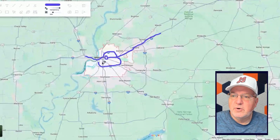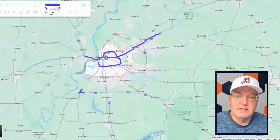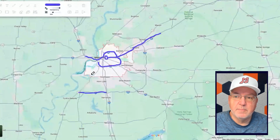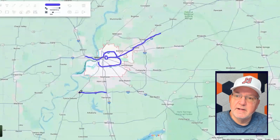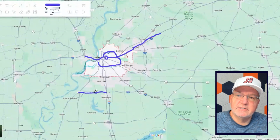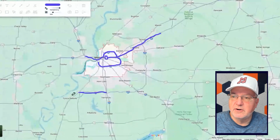A few years ago, this area here opened up, and it's I-69 that comes in. It's going to connect Canada from the north to Mexico in the south. It's going to come through Texas, Arkansas, Mississippi, come up through here, Louisiana. It's eventually going to connect all down in here. We only have this leg of I-69 completed right now. That goes over almost into Tunica, and you may have heard of Tunica for the casinos that are there.